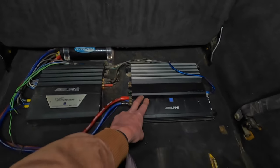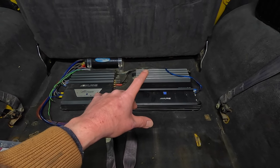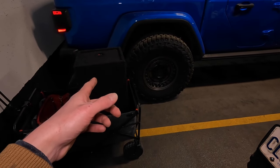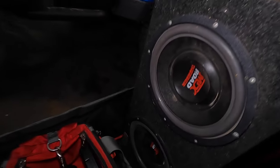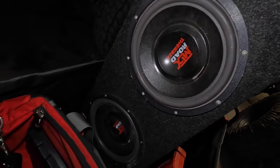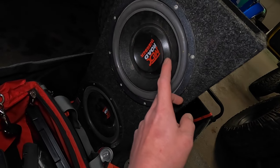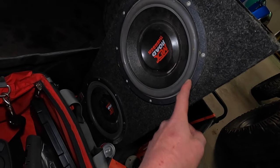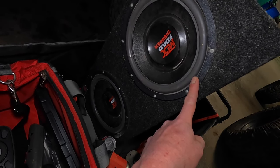Now, like I said, this came with the Jeep, but the subs didn't. So what I ended up doing for that was getting these guys, which I'll show you in a second because you can barely see over there. I ended up getting two subs, they're MTX, and I got these for free, but I had them in a band pass, in a bigger box. And the band pass was messed up. I tried sealing it and whatever, and it ended up not working out for me.